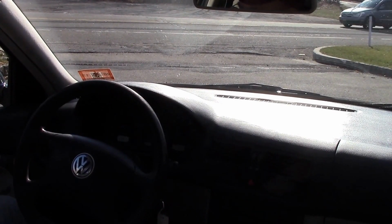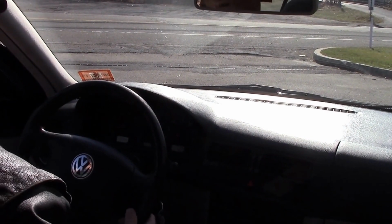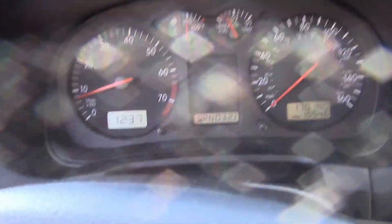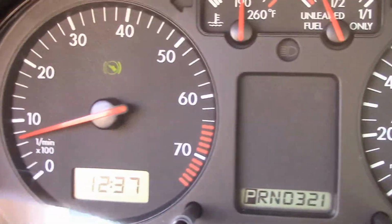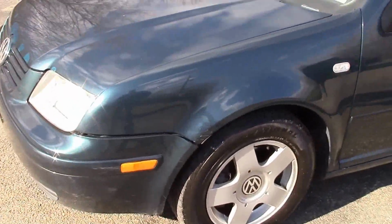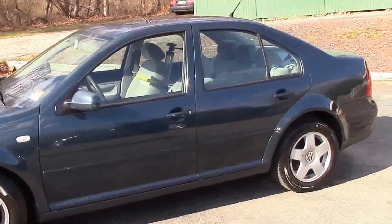All right, now what we're going to do is a little recap. This is a 2001 Volkswagen Jetta GLS. It's got the 1.8 liter turbo engine in it, automatic transmission. As you can see, still no check engine lights. Oh, here, let me get you out of the sun there. Now, there you go. No warning lights, no check engine lights. 170,180 miles. We'll take one more walk around the outside of the car so you can see. Right, there we go. It's a cute little car.